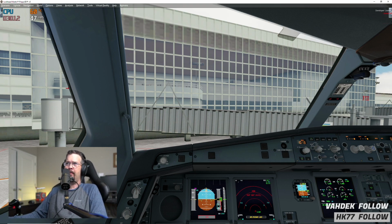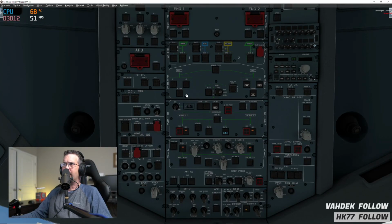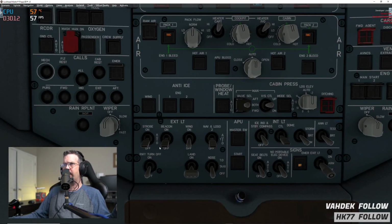Wow. This is Dryzeki's airport, I believe, unless something's bleeding through. Okay, so that is good. So back up here, let's turn on the fuel pumps. The 330 has fuel pumps in a little bit different configuration here. Let's turn on, well, I'll come down here and we'll turn on the seatbelt signs. Arm the emergency exit doors. No portable electronic devices. Actually, I'm going to have that always off, just because I can. And beacon not on yet. All right, that looks good.